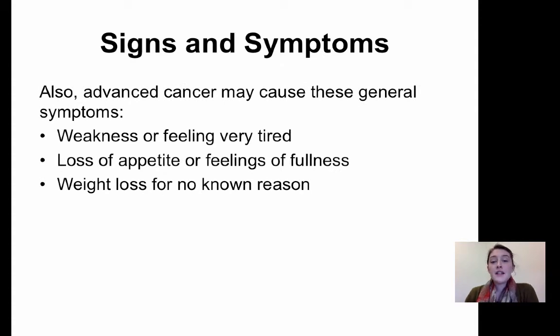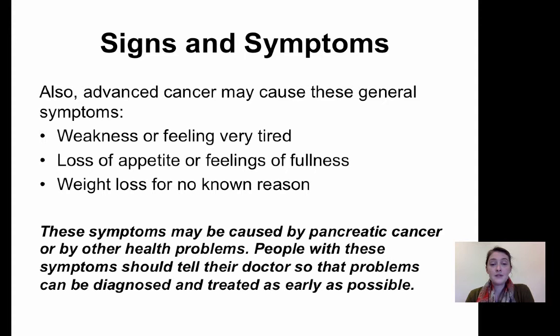Okay. Advanced cancer can also cause these sort of more general symptoms. So weakness, feeling tired, loss of appetite, or significant weight loss for no known reason. And again, the weight loss is going to be because you're going to have a lot of malabsorption or other metabolic consequences because the cancer is going to start to compromise pancreatic function, as well as the organs that are located close in proximity to the pancreas.